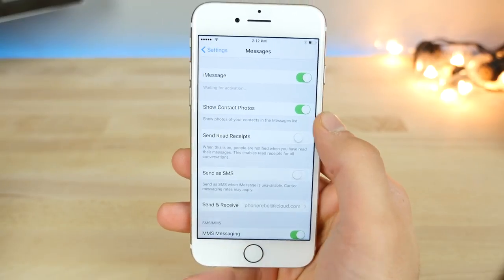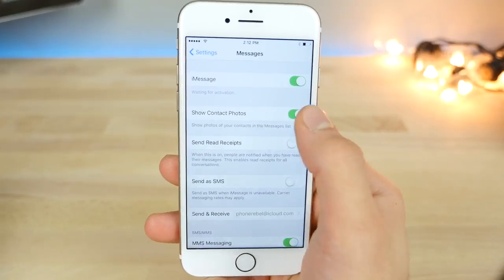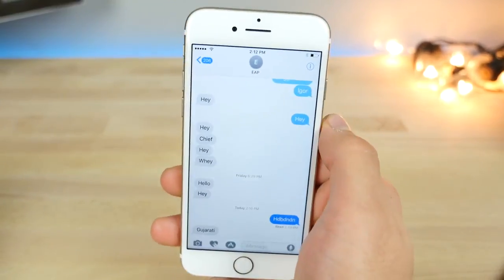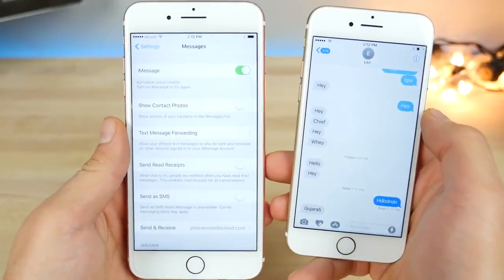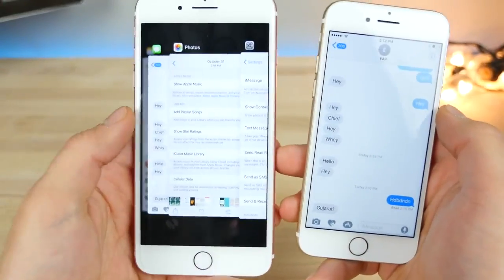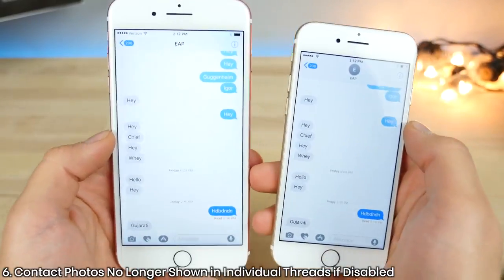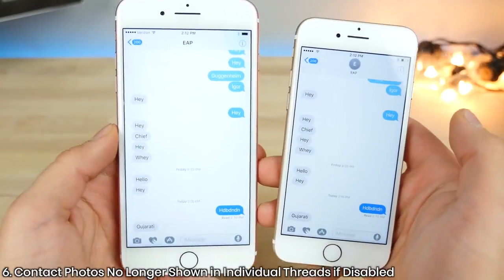In messages, if you were to disable show contact photos on an older version of iOS 10 and you went back into the message thread, the contact photo would still be there. Now with that same option off on 10.2, if I jump into the messages, you'll notice there is no longer a contact photo displayed, just the name of the person you're talking to.